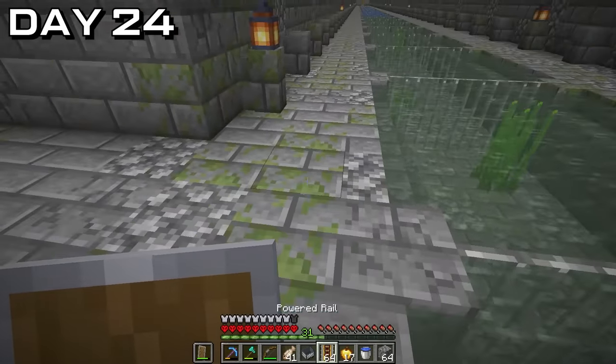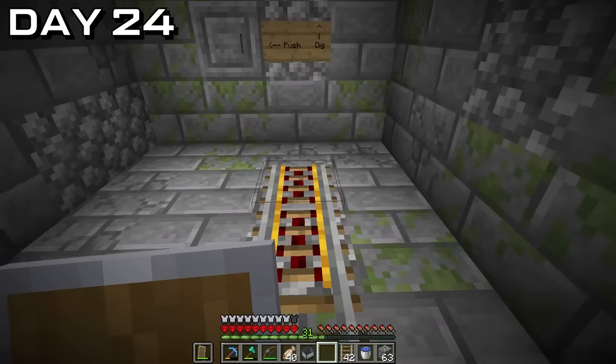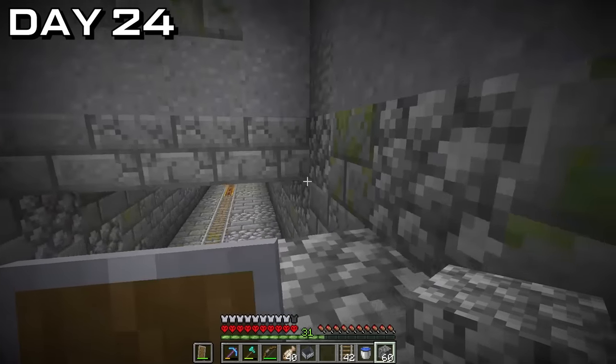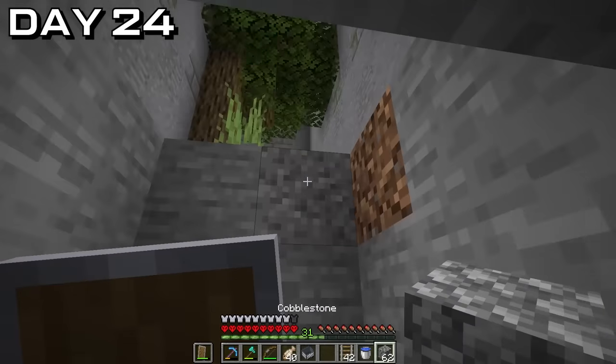I'm in a sewage, but as long as it's a way home, I'm happy with that. And we have finally made it. We gotta push this and looks like I'm digging up this time. Oh, right into the maze. I did not expect that.